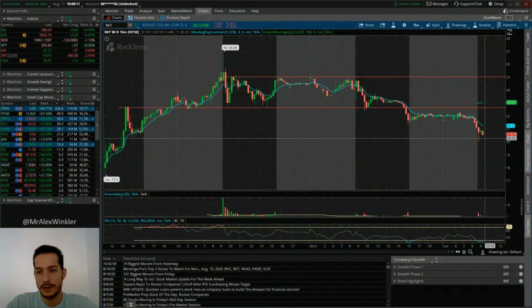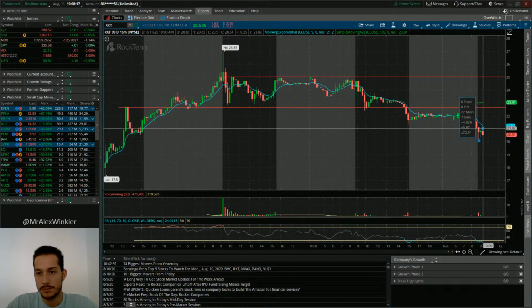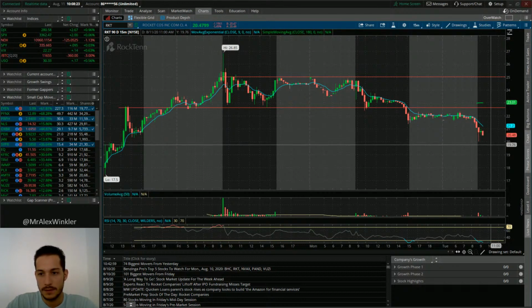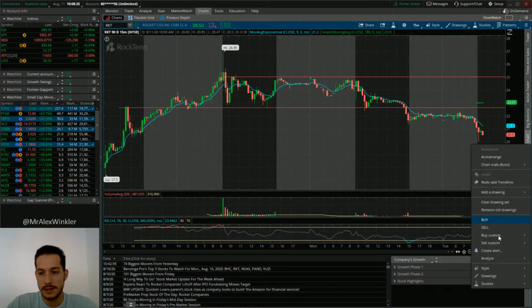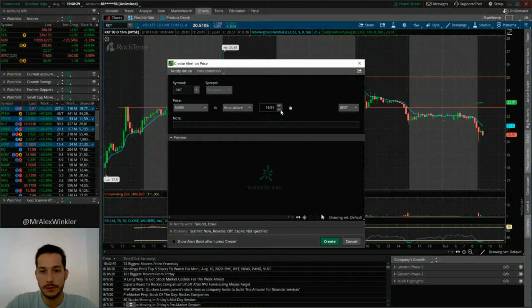Had a nice dip at 20, bounced up. This is actually a sweet open, I gotta say. It's pretty much exactly what a lot of people were waiting for. Back to 20. I think if this goes into the teens, I might start accumulating a little bit here and look for a pop back above 20.